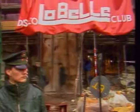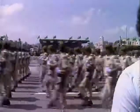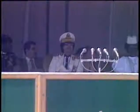Then, on the 5th of April, 1986, a bomb exploded in a West Berlin disco. Among the 232 casualties, 2 American servicemen were killed. The United States found clear evidence that Libyan leader Colonel Gaddafi was behind the attack.